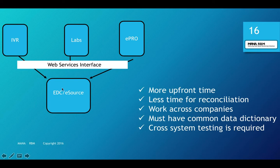avoid having the coordinator have to call in, provide the information separately, and then get information and hand enter it in here. As much as possible, you want to make this one or two way so that you can make sure that the data that the IVR system needs is coming from the EDC system. And that way you save a tremendous amount of time with reconciliation at the end, and you make it much less likely to have errors because you're having an electronic transfer of data rather than a transcription of data. That takes a little bit more time up front, but you save that time at the end when you don't have to do reconciliation.